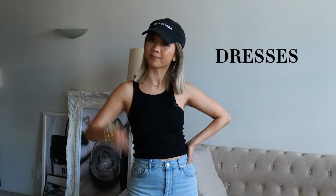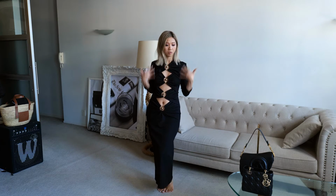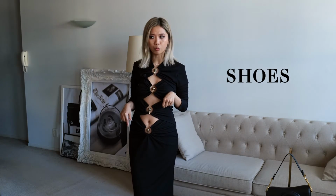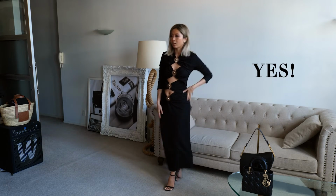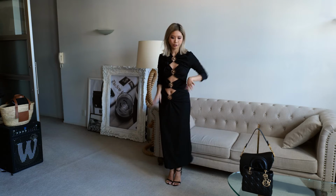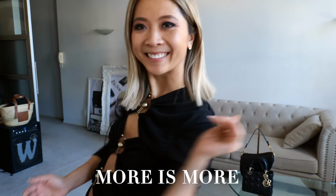Let's put on some dresses. Let's go with this Christopher Esber because I am obsessed and beautiful things are meant to be worn more than once. So, wearing more than once. Shoes. Oh yeah, these babies. Yes. And finishing touch. Got some sparkles here, but what about the earrings? More is more. Oh yeah, now we're talking.